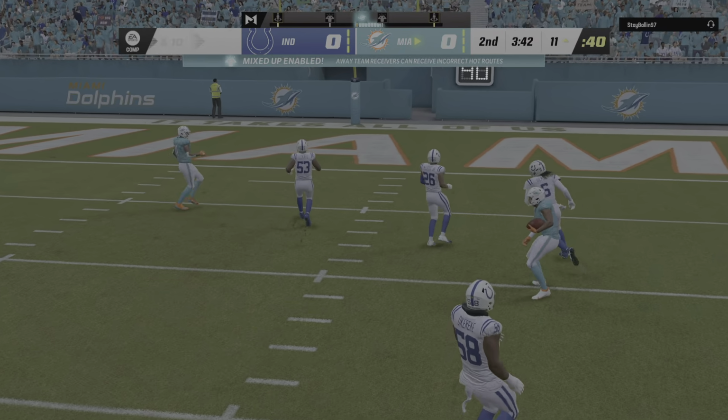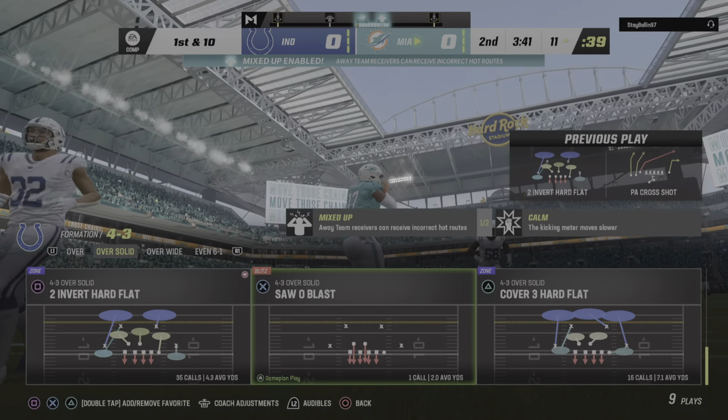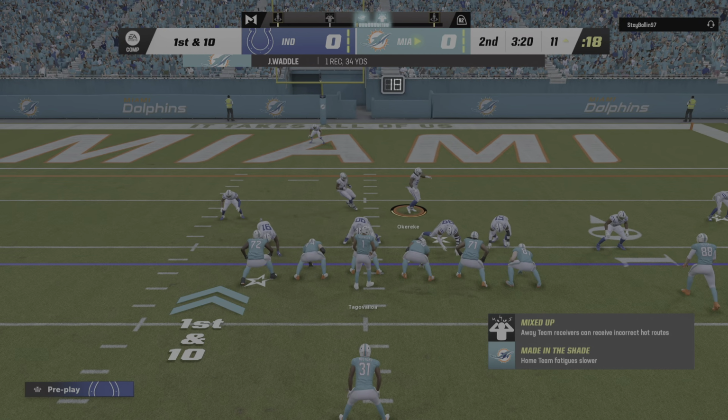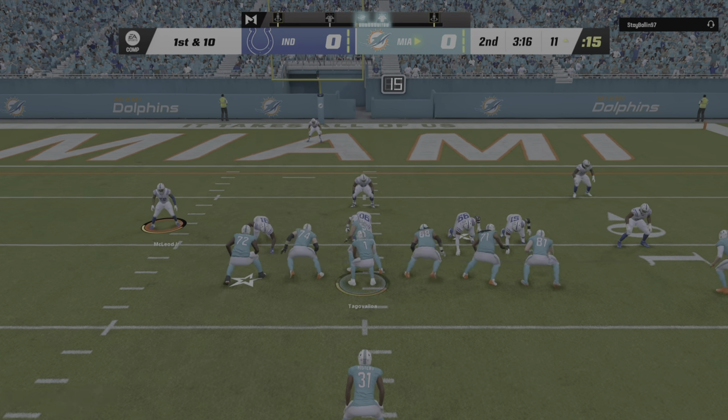He's got a man complete. And he gets this one inside the 15, just a yard or two shy of the 10. So how about this for field position after the big play? Inside the 15 now as they come up on 1st and 10.